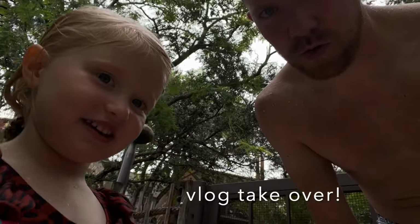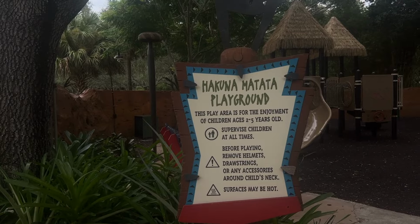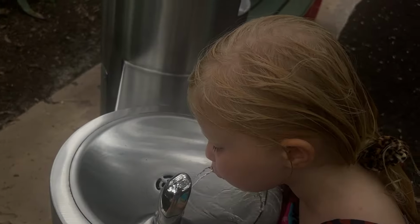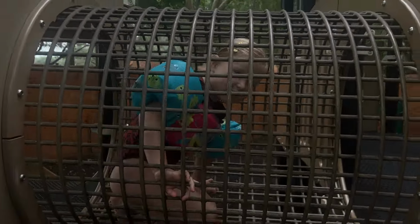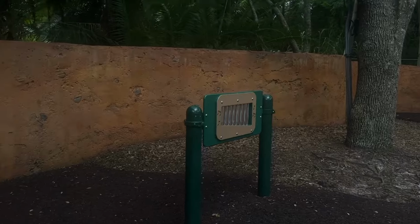Are you excited? Yeah, at Disney. Yeah, soon we're in the hot tub. Yeah, and we were in the hot tub, and now we're going to go play in the playground at Animal Kingdom. Yeah, but it's splash pad there, so you ready? Yep, let's do it. This play area is for enjoyment of children ages 2 to 5. You're 4. A drink of water? All right, let's go. Whew, like a monkey in a cage right now. This one you can play music on.